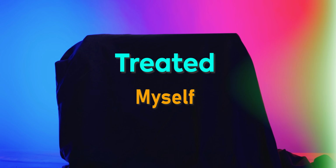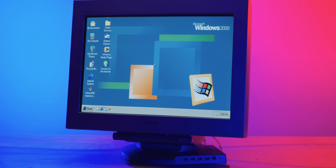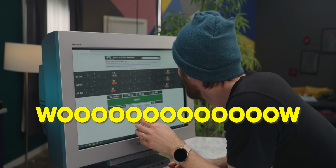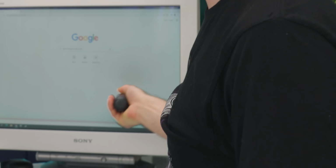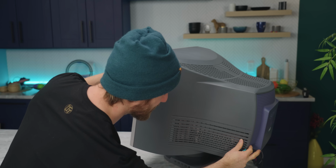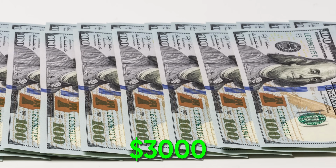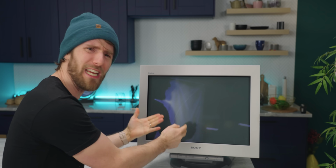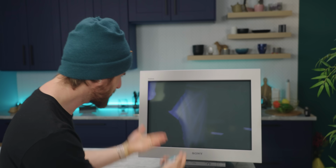I just treated myself to the greatest monitor that money can buy 20 years ago. Whoa! Oh, wow! Wow! But even today, this absolute unit of a desktop display goes for more than $3,000 US. Why? What could a CRT from 2002 do better than a state-of-the-art gaming display from 2022? Did I just waste my freaking money?